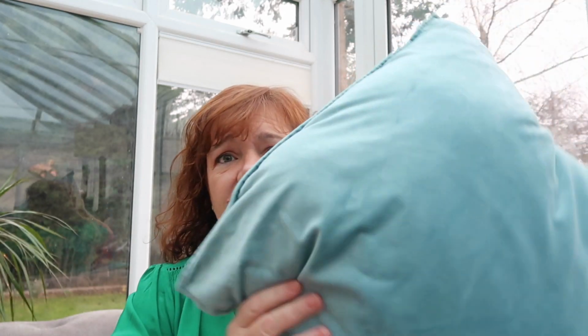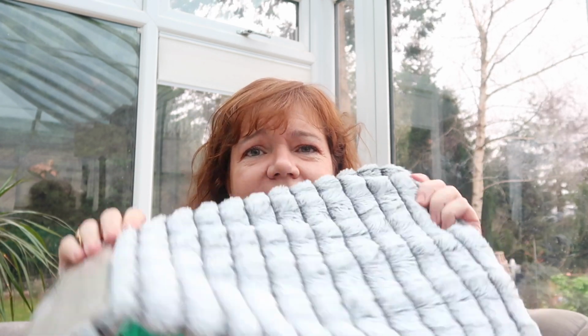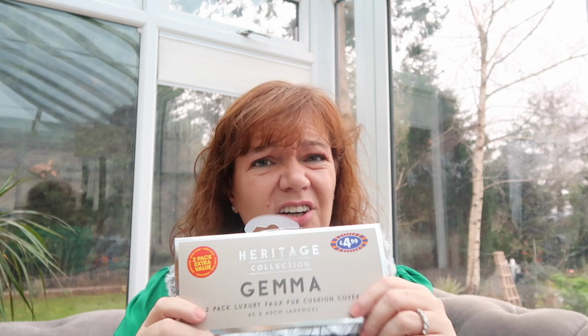So I've been using one that's like that and one that's like that. So they're very soft colours, and I am not the tidiest of people with me cup of tea or whatever when I'm sitting in a chair. So I've been thinking I needed to get some. So I saw these. They're lovely and soft and fluffy. That room is grey anyway. They've got them in lots of different colourways actually, and they're just so soft. And £4.99 for 2. I thought that was a really good buy.